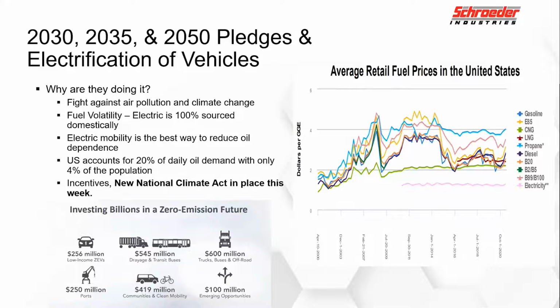So I mentioned before, at Schroeder we have something up on our website called the Schroeder 2030. That's just the first round of initiatives that people are laying out. The California initiative from CARB is a 2035 initiative that they're working on, and then I've seen a lot of OEMs and big business have some 2050 pledges. So it's kind of the same thing: reducing your carbon footprint and doing what you can to help clean up the environment.